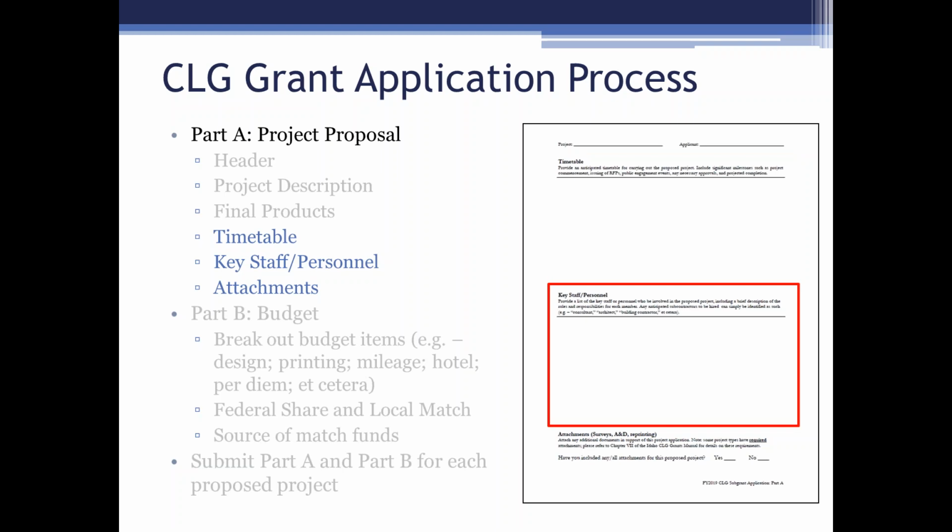You do not have to have your consultant identified before you submit your grant application. Just say that you will hire a consultant who meets the Secretary of Interior professional qualification standards in the appropriate field, and that's sufficient for the application process.